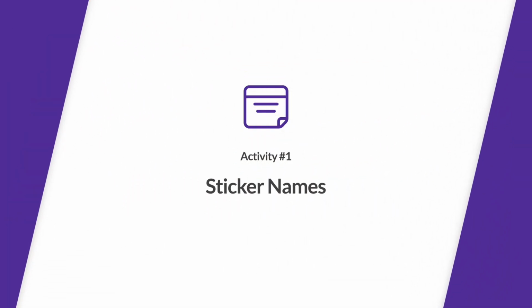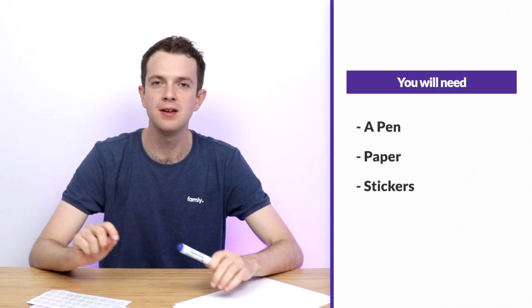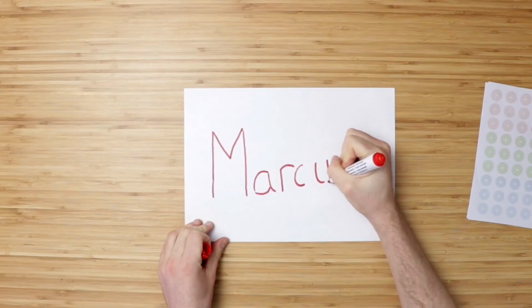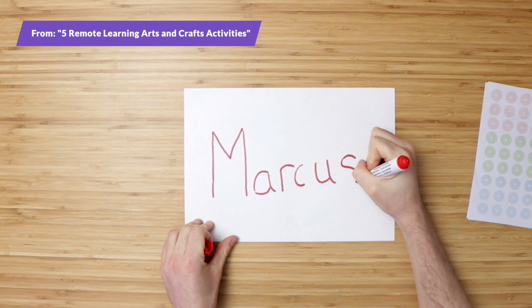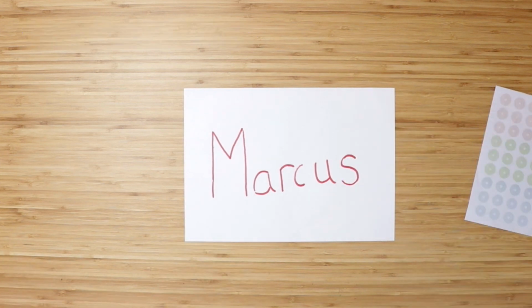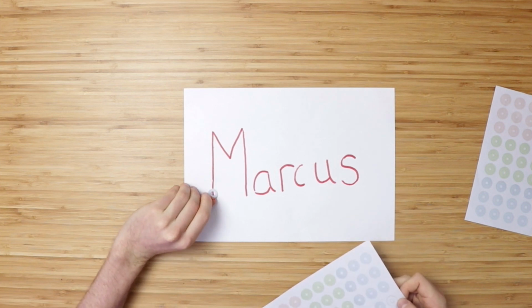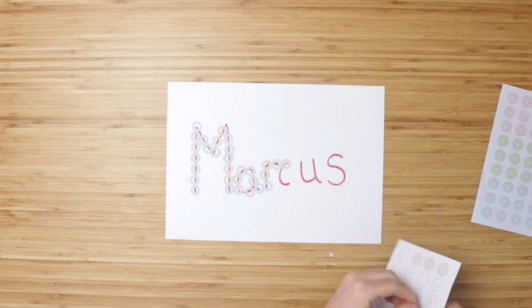Sticker names. For this activity, what you'll need is a pen, a sheet of paper, and some circular stickers. Before you get started with this one, write the child's name onto the sheet of paper in large, clear block letters, and then give this sheet of paper to the child, as well as the stickers. What the children then need to do is start tracing over the lines of the letters, placing the stickers down until they've spelt out their full name. This activity is a great way for children to start recognising letters as well as their own name.